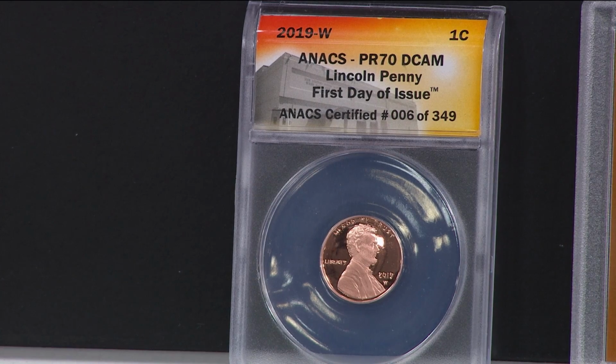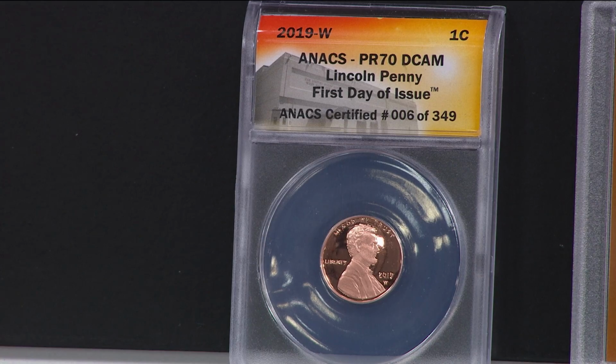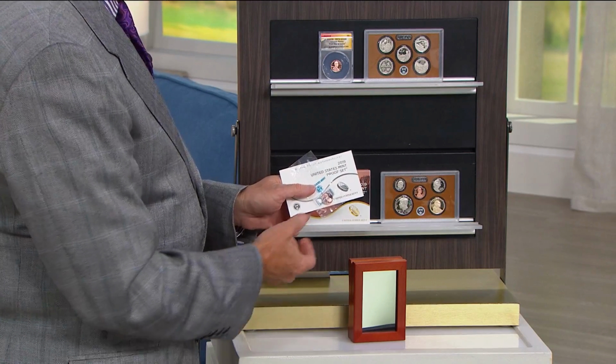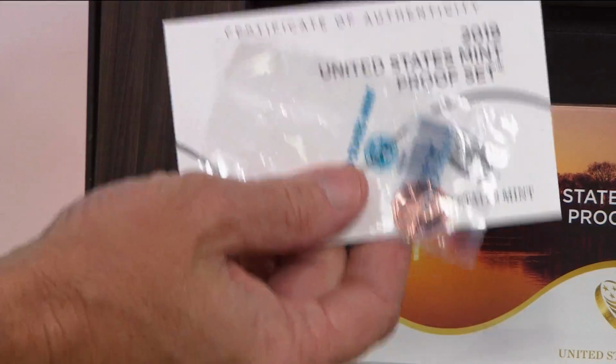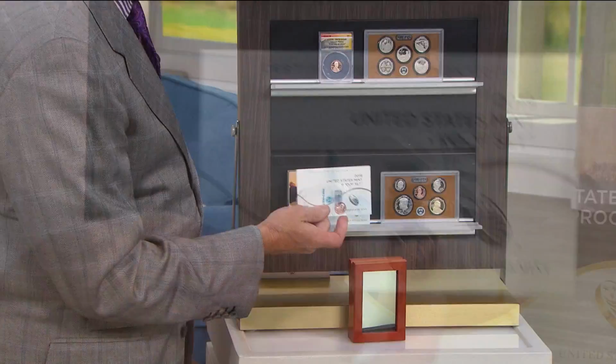I have graded 4,000 sets, and we were able to get, we don't even have the whole 349. As a matter of fact, we have 159 of these left, because this is the way the mint sent it out. Getting a proof 70 out of 4,000 sets, I got about 200 of them. Already, as you can see, about 4 dozen of these gone. This is going to be a one-time only deal. In proof 70, absolutely positively perfect.